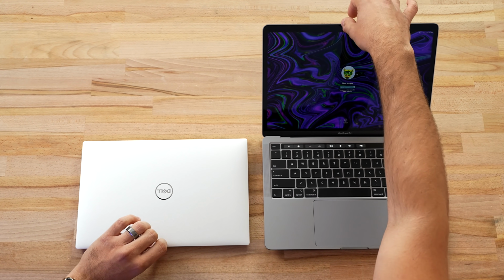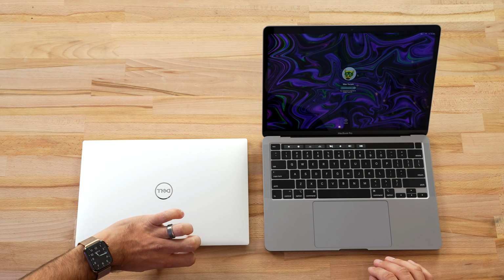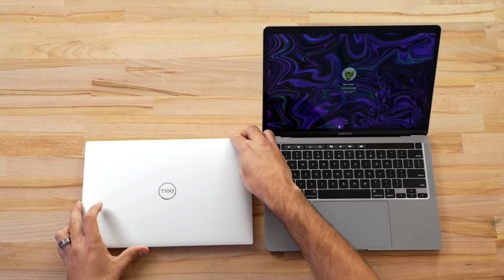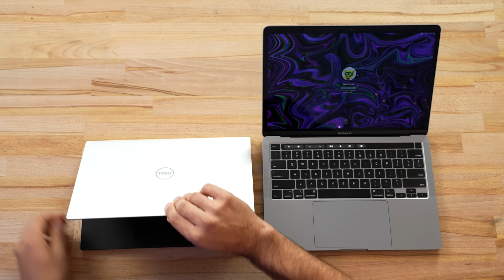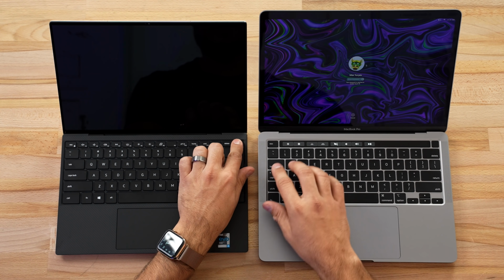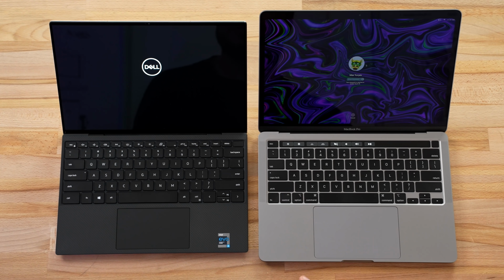The MacBook Pro can open with one hand, which is nice. The Dell, unfortunately, doesn't have that same cutout, which is one thing that we wish they would update, and it's going to be a no-go. All right, so we're going to use two-handed method. There we go. Let's go ahead and get these turned on. And both of these do have Touch ID or fingerprint sensors in the power button, which is nice.